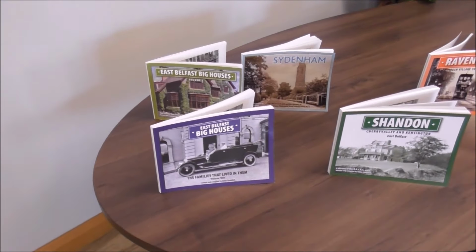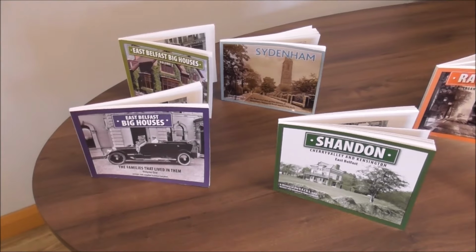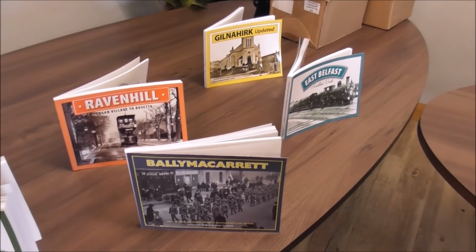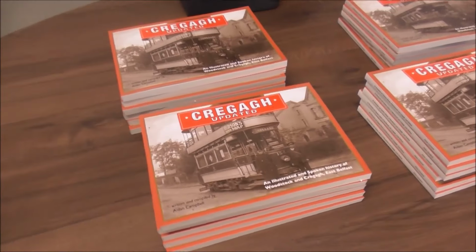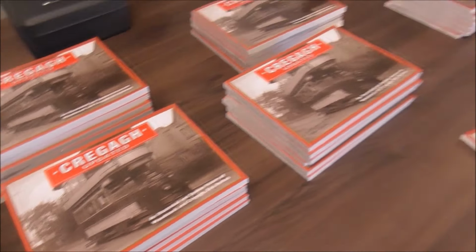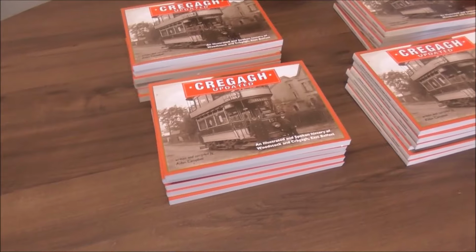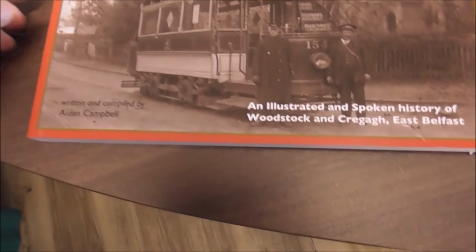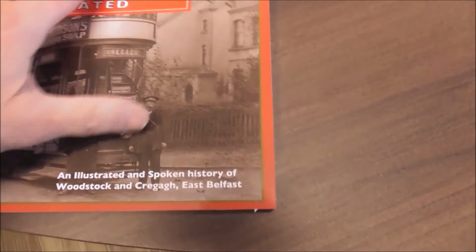I've moved downstairs in Hillmount, and here is a selection of some of Aidan Campbell's previous volumes. There's an awful lot more, but here's just some of them. And this is the book that's going to be launched this morning. This is Cregagh Updated, and they're going fast, and you can purchase these up in Hillmount. This is Aidan's latest volume, an illustrated and spoken history of Woodstock, Cregagh and East Belfast.